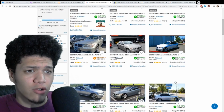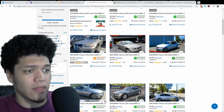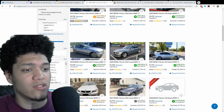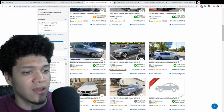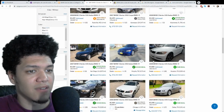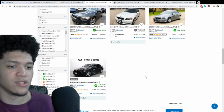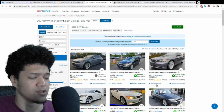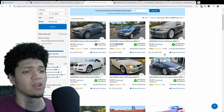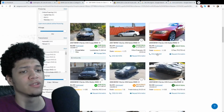As I said, CarGurus has the deals in terms of price, but the miles are way too high. You don't want anything this high. 150, 160, 170, these are all cars that have just seen a lot, okay? You want something with under 100,000 miles, especially with these Beamers. Especially with the 3 Series. The 3 Series is like the bottom of the barrel in terms of BMW quality, okay? So you definitely want to get a 3 Series under 100,000 miles. You don't want those problems.